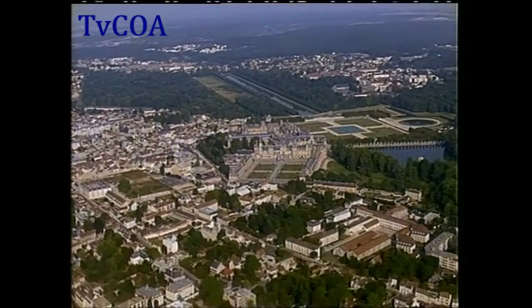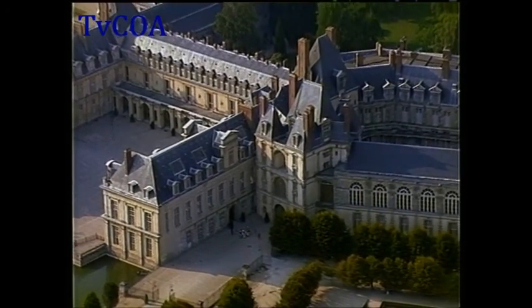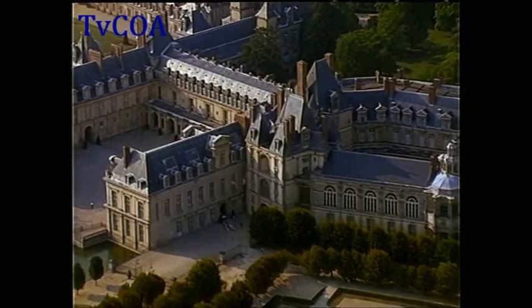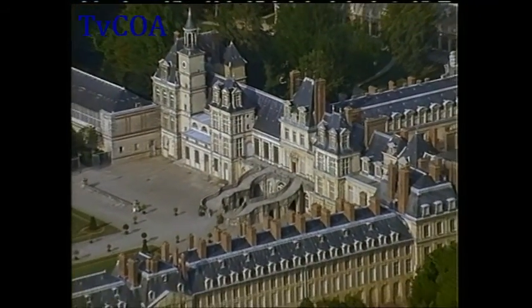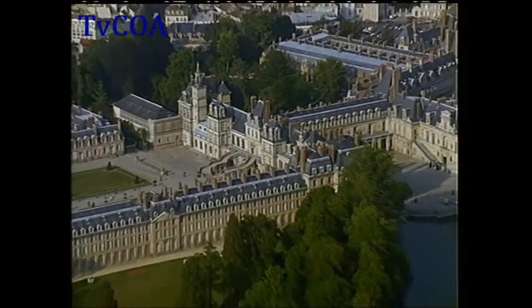About 50 kilometers away, in the forest of Fontainebleau, is the beautiful French castle where Francis I invited numerous Italian artists to decorate the palace. The so-called Fontainebleau School gave rise to a unique and highly refined style.